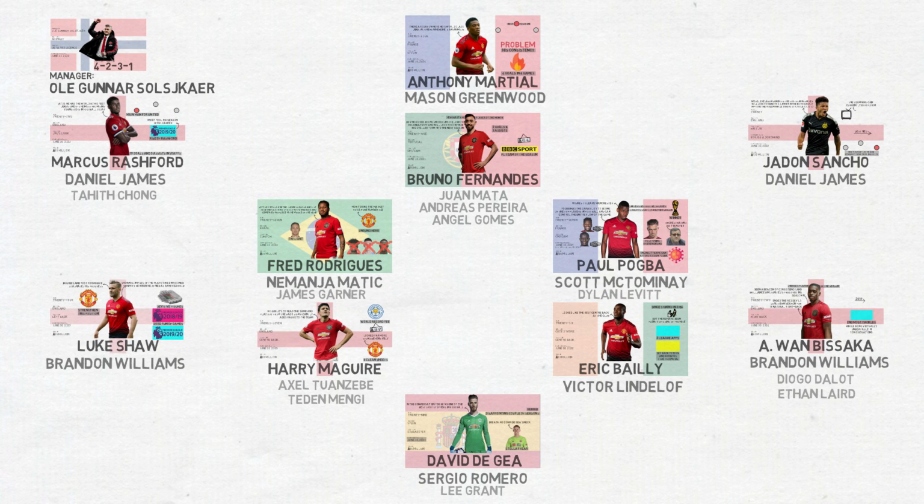And there you have it. This is how we think United will line up for the 2020-21 season in the Premier League.